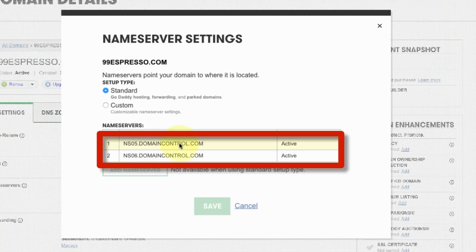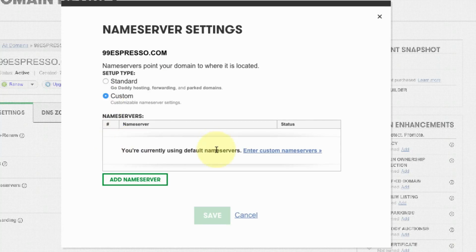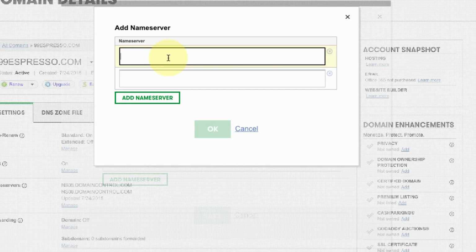These are the current name servers that are assigned to my domain. So this is the standard name server. I'm just going to click on custom here. And now I can enter my custom name server. So I'm just going to add name servers. I know this looks complicated, but it's very simple.